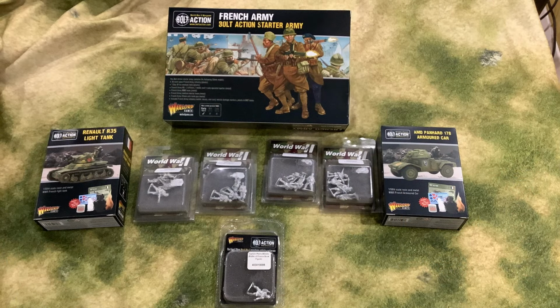The French army, yes. Sitting on my to-do pile for a little while. Got it before Christmas, and it's been on the back burner really because we've been painting up the English Civil War project, which was a pretty major project for our 2023 painting hobby. But we now are moving on to the French army for Bolt Action, but not really wanting to do it for Europe.